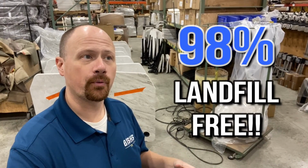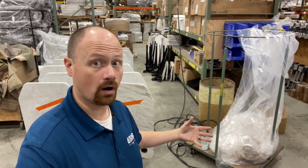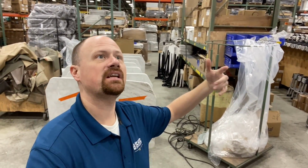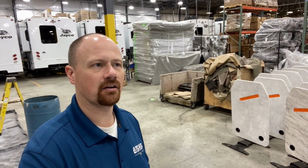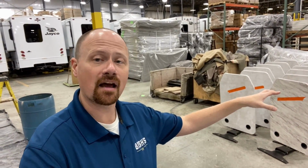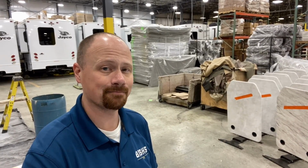They did have a goal at one point to be 100% landfill free and just haven't been able to get there. But from where they were to what they're doing now, the water that they use to test the RVs actually is recycled into the building, and that's the water that they use in their restrooms. Makes tons of sense. So they're very understanding of the fact that without a good environment, you ain't got a place to take an RV, and they're doing the best that they can to make sure that they're not making a major negative impact. I appreciate that. I've been through different factories. I don't always see that.